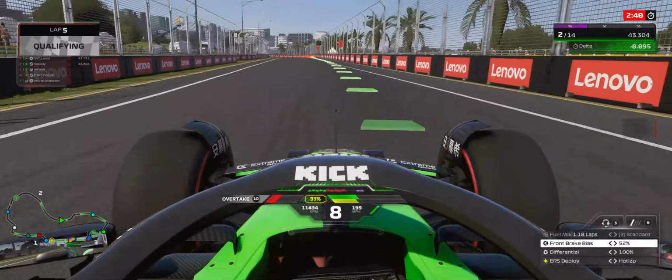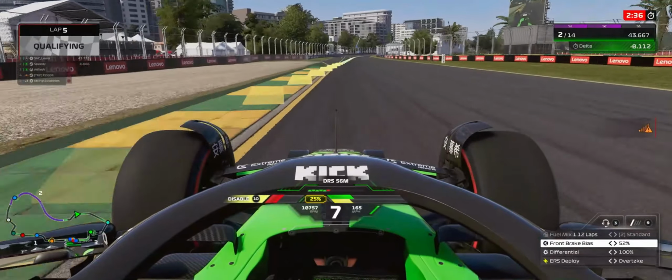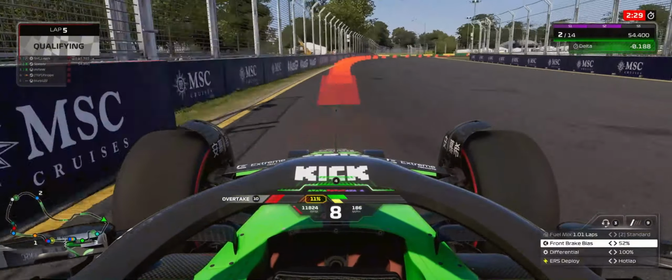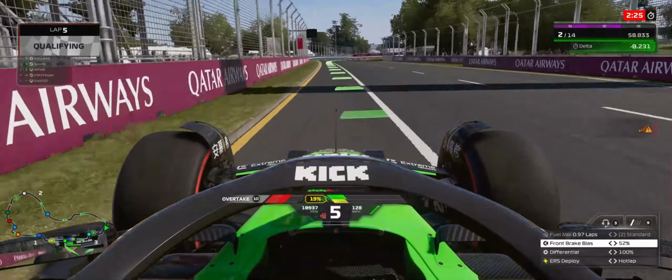We have gained about a tenth of a second as we head to the left-right. Don't invalidate through here, tough not to, but we managed to get through it. Nearly 2 tenths up as we head to the sharp right-hander. It's deep, but it's alright.